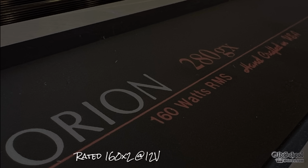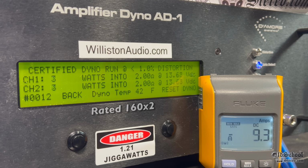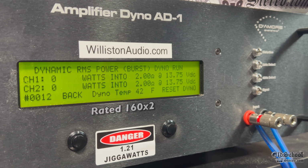Very cool. Now at 2 ohms, I think they're reaching a little bit here with 160 watts by 2 at 12 volts, because if it did just right at 80 at 4 ohms, I doubt it's going to double that at 2 ohms, but let's see what we get here. 1 kilohertz track, 144 and 135, so about 140 watts. Is a little bit shy there of the 160 by 2. What about dynamically? Can we get the 160 dynamically?